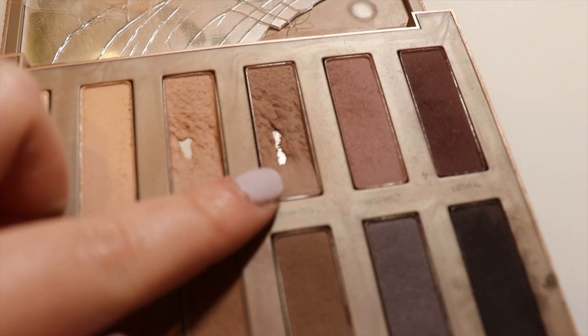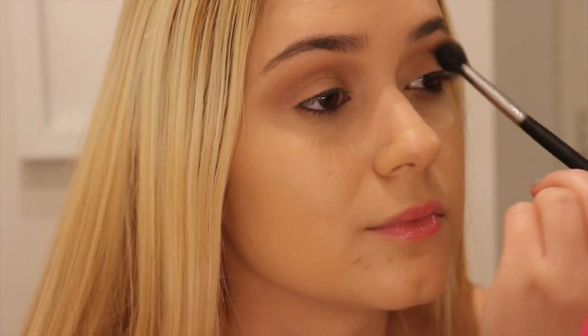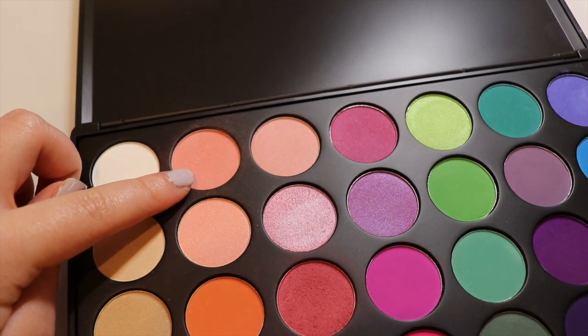Crease a little more, so I'm going to get the same Ultimate Basics palette and get the shade Tempted and also place that on my crease. Now I'm going to get the Morphe palette and get this pink shade that's in this palette, and put it right on our crease. And you're going to be like, girl, how many colors are you planning to put on your crease? But I promise this is the last color I'm going to put on my crease.